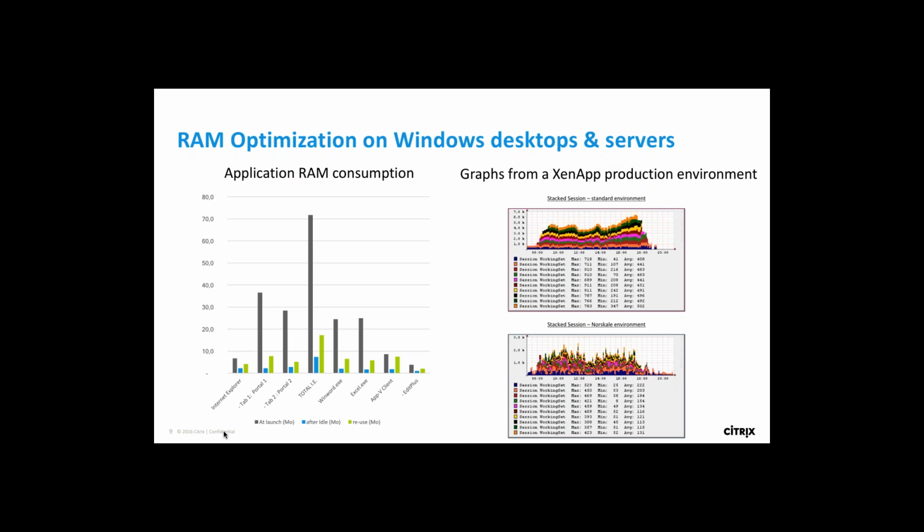And for these ones which are not used at this moment, WEM is going to say to Windows, hey, you can ask this process, this app, and this one to release the memory they do not really need. And doing that, you are going to reduce dramatically the level of memory these apps need. You are going to reach the level presented in blue here.